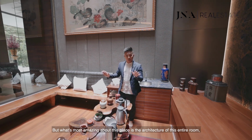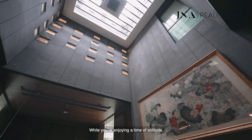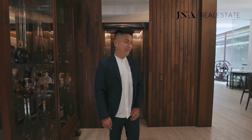But what's most amazing about this place is the architecture of this entire room with amazing airwell at the top that allows natural lighting to come down while you're enjoying a time of solitude. And of course, in a $63 million property, it comes with its very own built-in lift as well. Let's take a look at how the basement looks like.